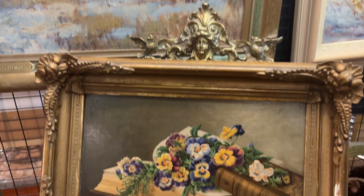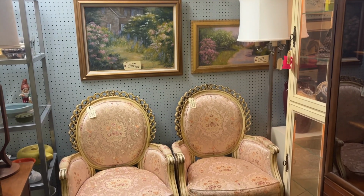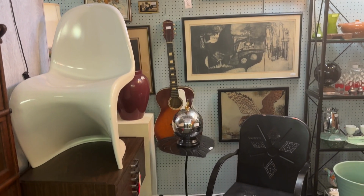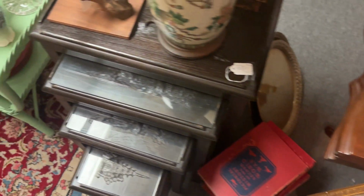We're gonna go to one more antique store, and then on the way home we're gonna stop at a few more thrift stores. So let's see what else we can find. This antique mall had a lot more large pieces of furniture. Not as much caught my eye in this store as the first store that I went to. I thought these chairs were really cool, but not my style at all. And this little corner here had like an eclectic rock and roll vibe going on. And they just had tons of little knickknacks to go through from all different eras.